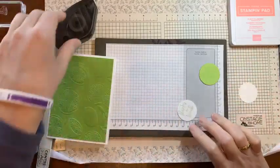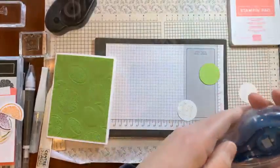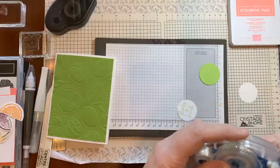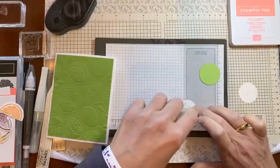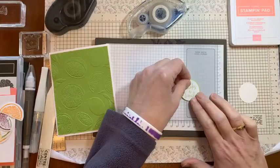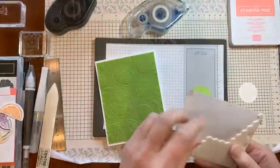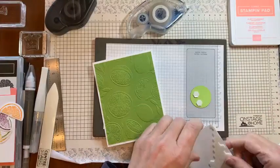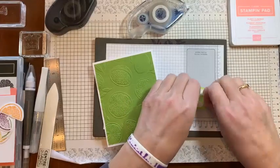And this will just go onto Granny Apple Green. That looks like I've messed that up. I'll have to fix it later. And that will go on the Granny Apple Green scalloped piece that matches the layering circles. There we go. Then we need some dimensionals. Pull a couple of these off.